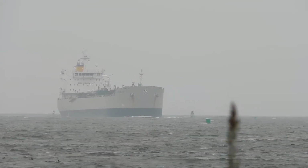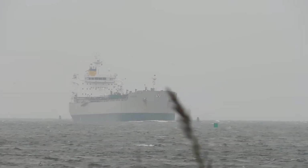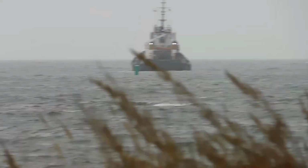We've got that tanker coming in. We've got the two tugs way over here.